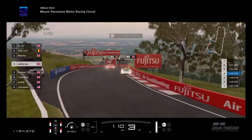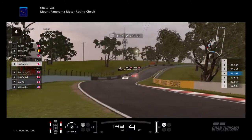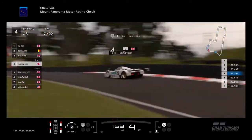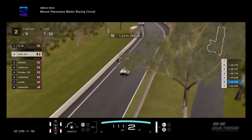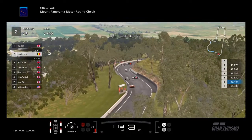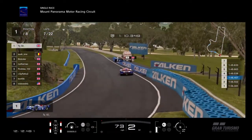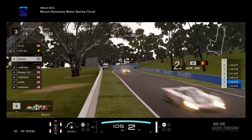Whoa. Wow. As Neil hits the wall there, and that's going to make Rodders close up to the back of him. One little mistake over this mountain section and you're going to lose a lot of time, and possibly hold a lot of people up as well, because there's not much room to pass down here. As the top 3 have sort of started to spread now. TY's past seat 1 and he's been ahead ever since, so TY's ahead. And we've got seat 1 in 2nd, and we've got Bidster in 3rd.